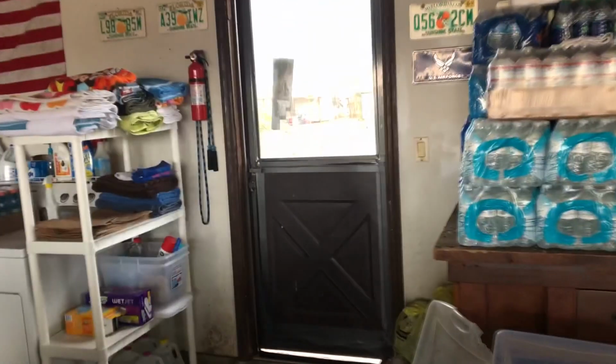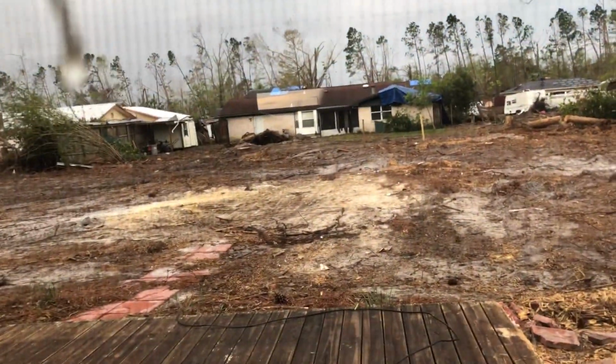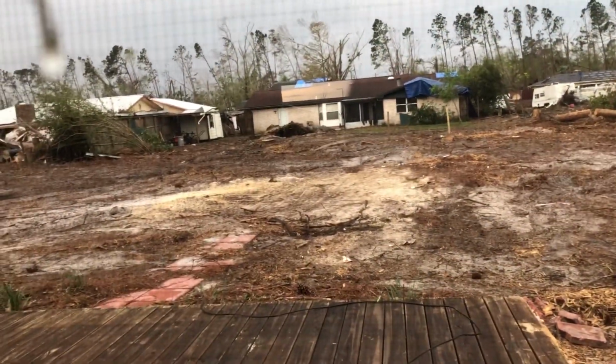Nothing much different in the garage. It's about the same. Well, that will be fixed eventually. It's overcast today, so that's why it looks kind of dark. I can't open this door, I've tried and I can't do it. But I'll show you the outside. I think the last time I did one, the pool was still there, but now it's completely gone. So everything from the backyard's totally gone.